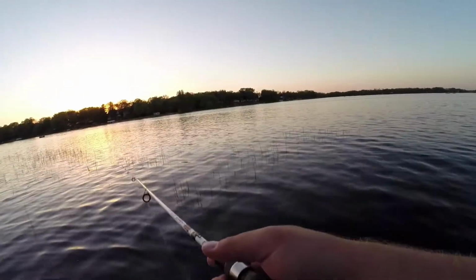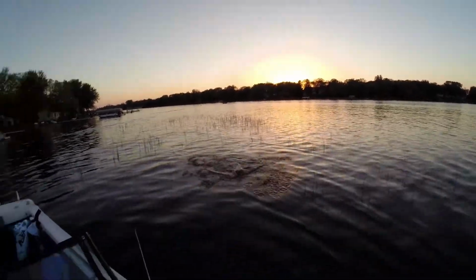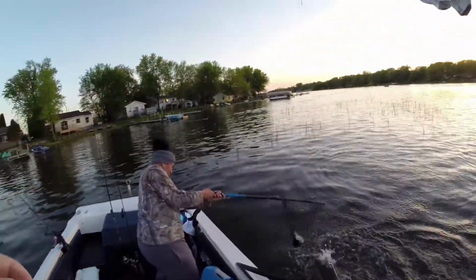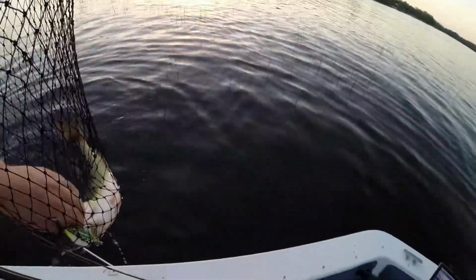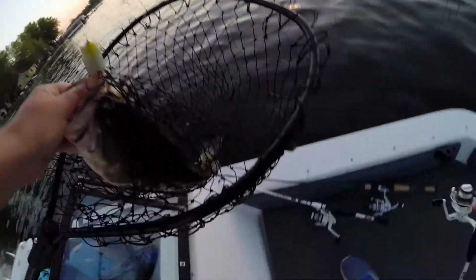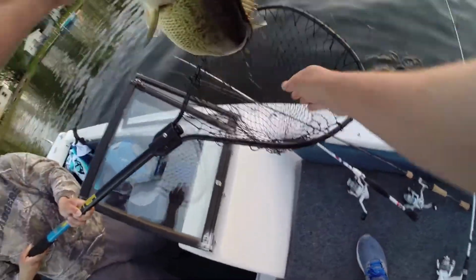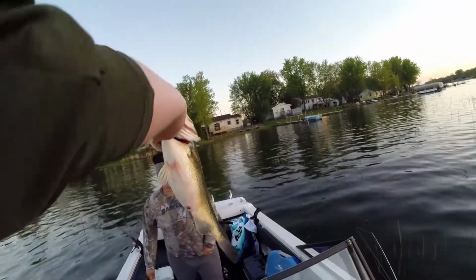Oh! Oh! Oh, what is this? Oh, it's a nice bass. Grab the net. Grab the net behind you. Where is it? It's a nice one. Swing it up here. Jesus. Oh my God. Careful. That is a monster. Hold on. The pole down. Get the hooks out of him first. He hit it twice. Oh, look at that baby. Look at that one. On a frog.